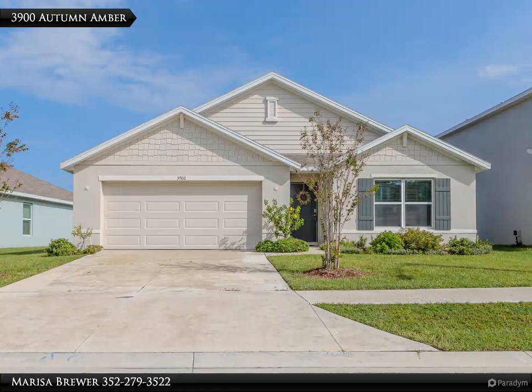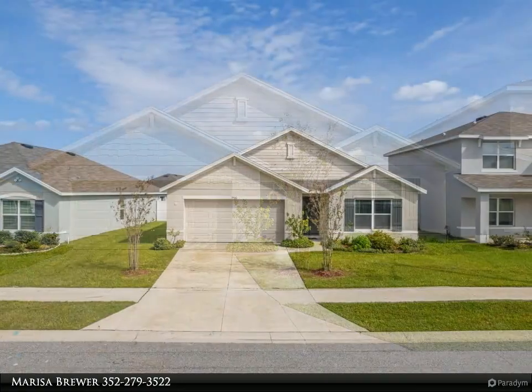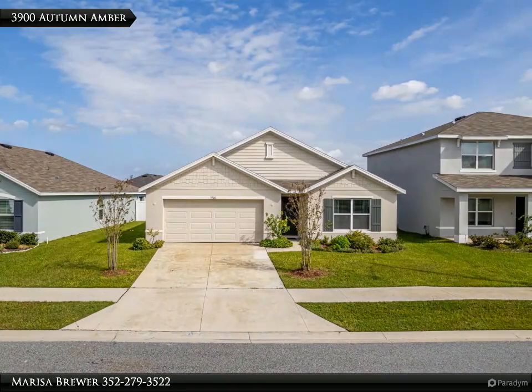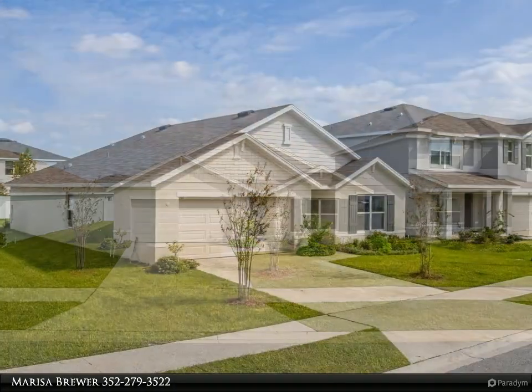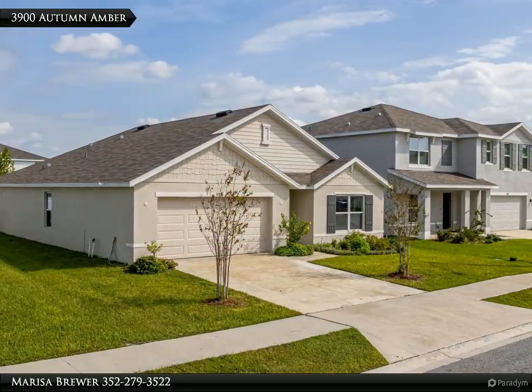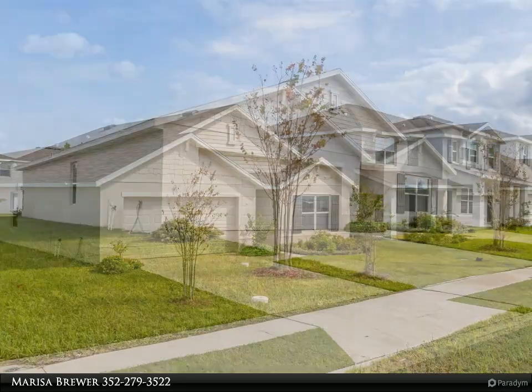Built in 2022 and move-in ready, this 4-bed, 2-bath, 2-car garage home located in a gate-controlled community is an excellent option for your new forever home. Great floor plan with lots of pantry and closet spaces. The Sterling Hills neighborhood offers 2 community pools and a playground area.